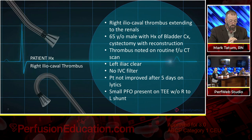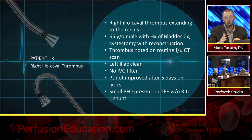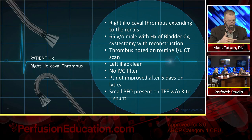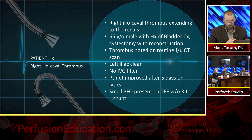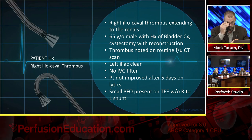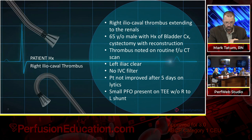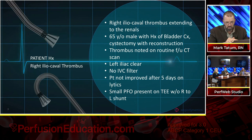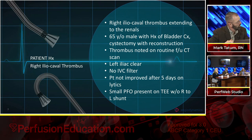All right, so this is the first setup slide, for your ability to log in and register what you think ought to be done for this particular patient. So, right iliocaval thrombus extending to the renals. We're going to have an image of this shortly. It's a 65-year-old male with a history of bladder cancer, cystectomy and reconstruction. Thrombus noted on the follow-up CT scan. I'll let you guys read the rest of this.